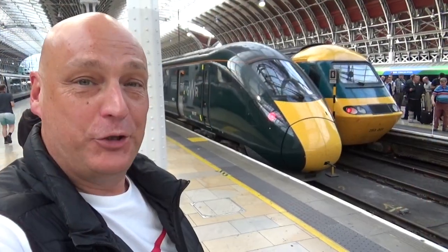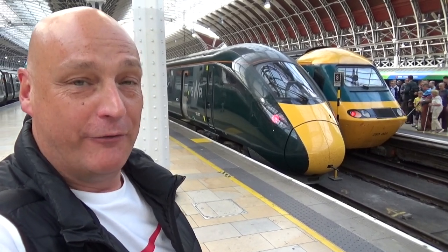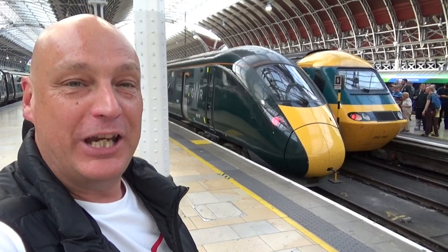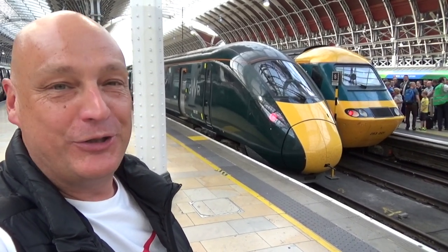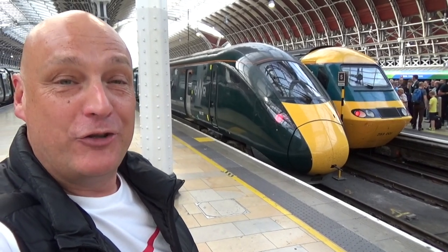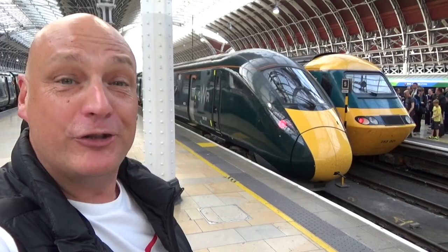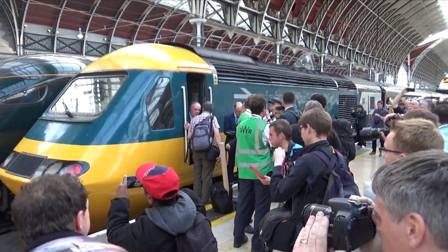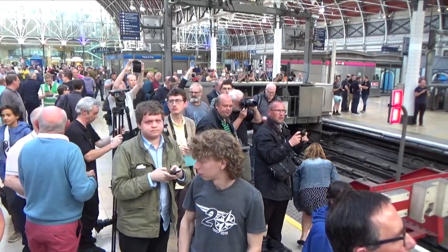Well, after a truly epic journey, here we are at London Paddington for what could be the very last time ever that we see one of the high-speed trains in this huge station. It's been quite a journey, 43 years. They were supposed to be just a stopgap until the electrics arrived. That's what it's taken, 43 years, and now they're retiring from frontline service.